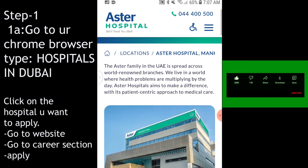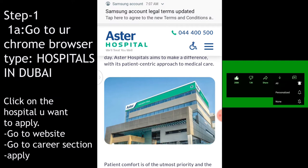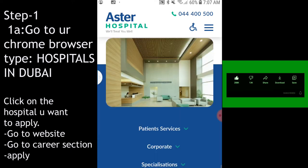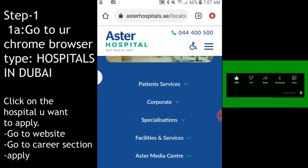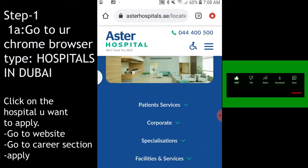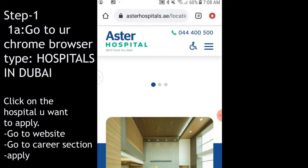Come over to this place. You see, this is not a fake page. This is not a fake website. This is the official website of the hospital. Sometimes they put their career page at the bottom of their page, or sometimes over here on this 3 dot menu. Let's click on it.